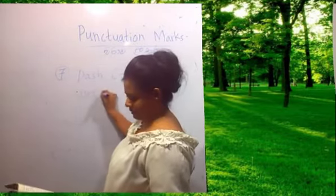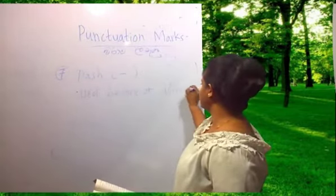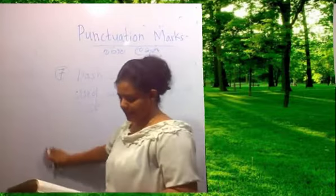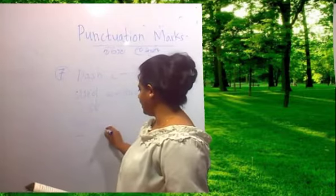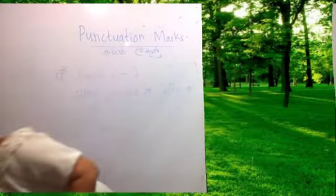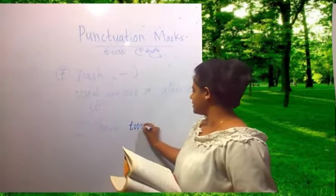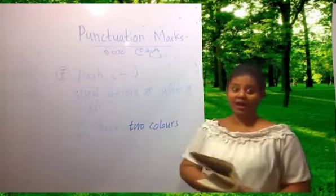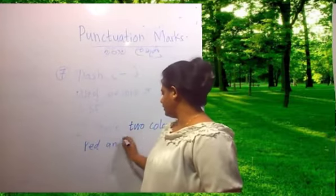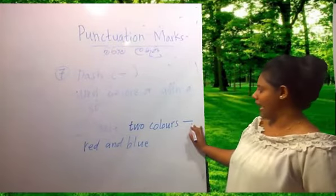Used before or after a list. Example, I have 2 colors. What are colors they got? What are those 2 colors? Red and blue. Clear. So you have to use a dash here.